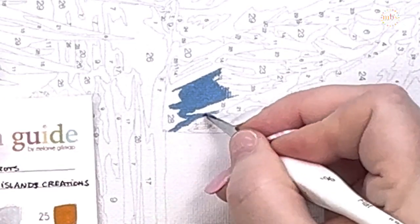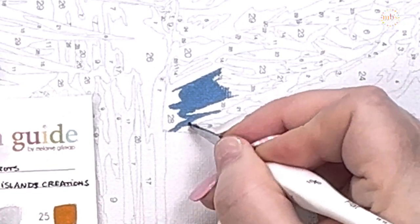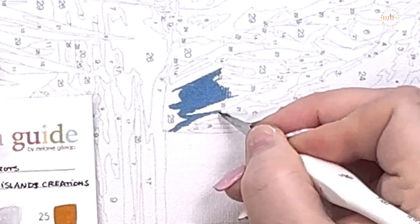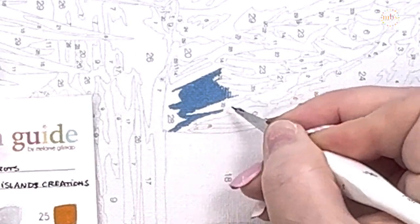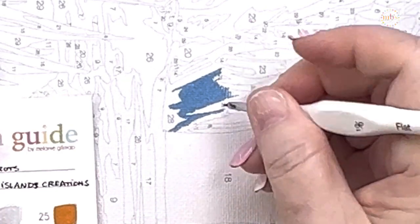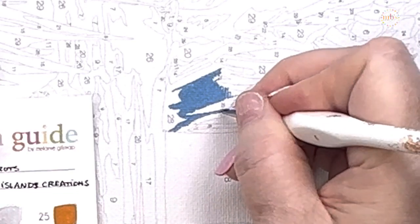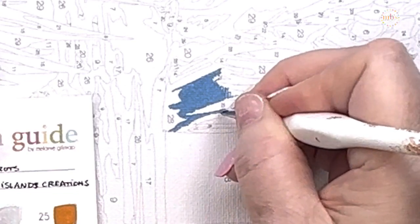And I might have to pick paint up more often, but I can definitely work and get in a little more detail. I just turn my brush around to get the paint off. And a lot of times it helps if you hold it very vertically to get it in there.